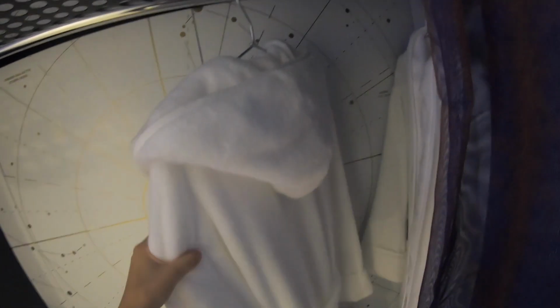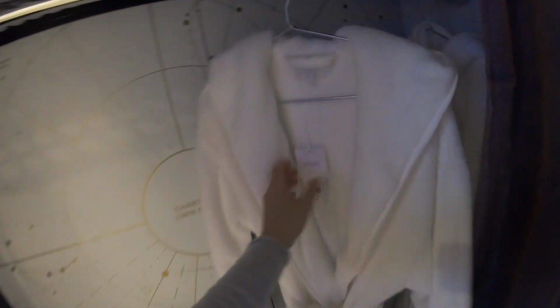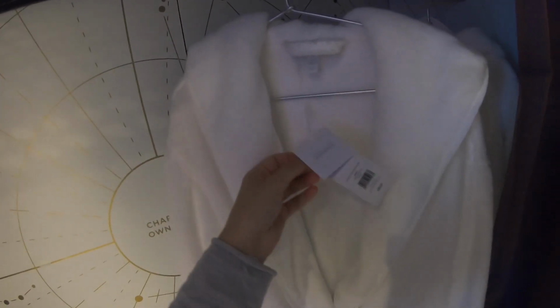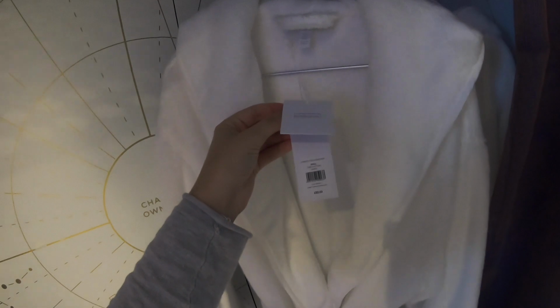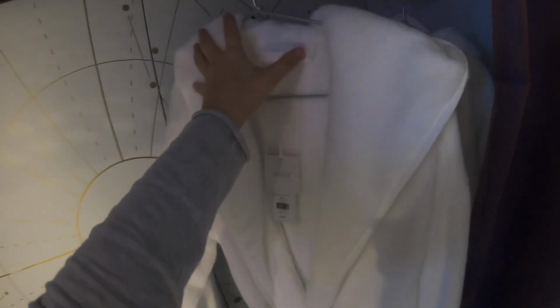I would always call this a dressing gown, but I know a lot of people call them bathrobes. I'm not sure if that's just a British American thing. It seems like Canada and Australia also call them dressing gowns. Let me know what you call it and where you're from in the comments.